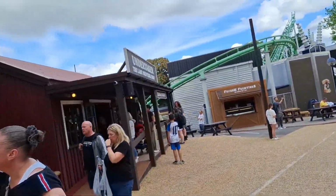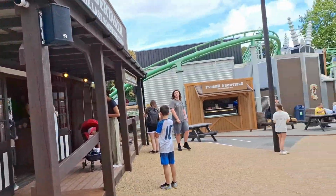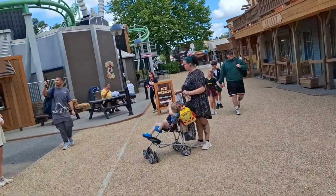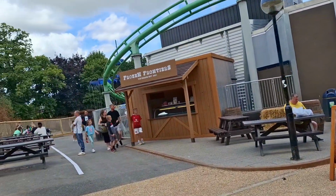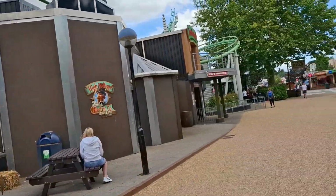The queue moves quick-ish. The ride actually seems to get people through, but there's a lot of fast track, and I assume a ride access pass system. I'm not sure what their equivalent is here at Drayton Manor. But overall, it very much met expectations, and exceeded them a little bit. Really enjoyed it. Looking for some food now.